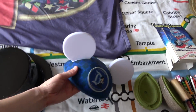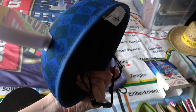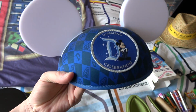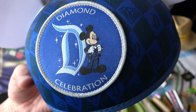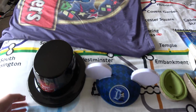Moving across, this is from the Diamond Celebration over at Disneyland Resort in California, and I got my light ears here. Unfortunately, they don't do light ears anymore, they've stopped it, but I'm glad I bought these. Of course, you've got that nice logo on there from Disneyland with the Diamond Celebration branding, and of course Mickey Mouse there as well. You know me, I love my Disney parks, and yeah, it's a nice item.